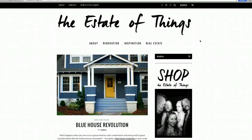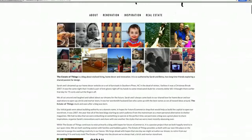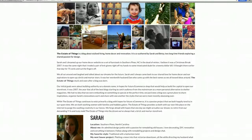Okay, the first thing I'd like to do is click on About, because I'm not really 100% sure what this page is about. So I'm going to click on About and see if this actually tells me what this thing is. Okay, so there's some nice pictures there. Pictures of people and cats, and it still doesn't really give me a clue about what it is.